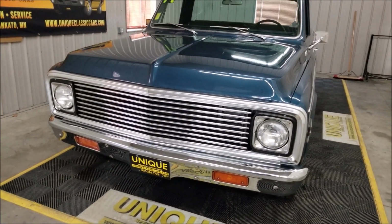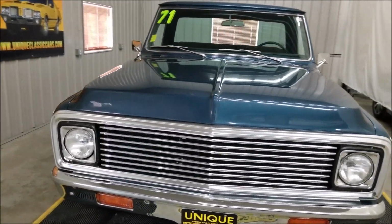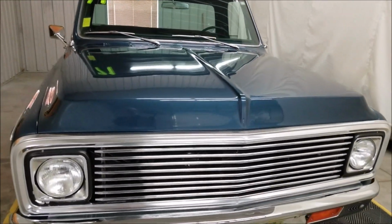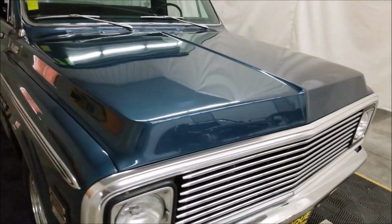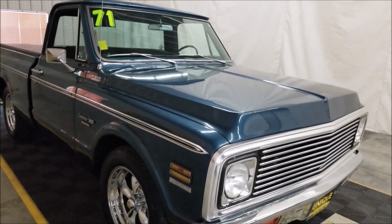350 underneath the hood. That has been built a little bit. You'll be able to tell when I fire it up, a little bit of cam to her. She has a little bit of rumble. Power steering on this one. Edelbrock carb, headers. Nice looking, tidy engine bay. We'll get around to the other side, pop the hood so you can check all that out.